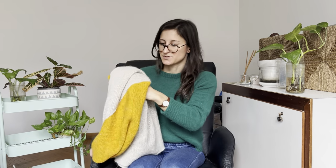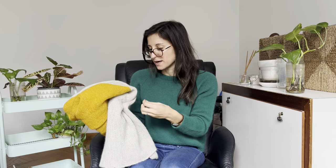I think it brightens up the room and the space, and if you're working on it but it's very gloomy and foggy outside, you're still getting like a pop of sun in your day. You've seen this before, so I'm not gonna dwell on it too much.